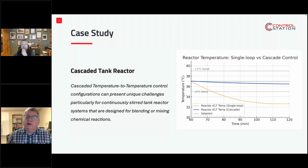And then this is the model of the process where we have the single loop, which is the yellow line there. You see it knocks us off set point. I've superimposed the plus and minus 2 degrees bandwidth for the temperature to show you that we did ruin this batch by having this problem. Once we put it in Cascade mode to reject that disturbance, the model predicted a very good outcome. So this is the advantage of doing modeling off-site, by the way. Next slide.